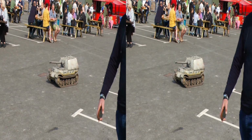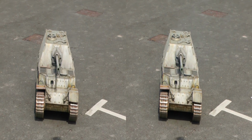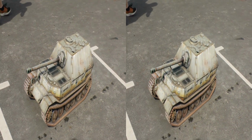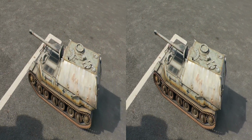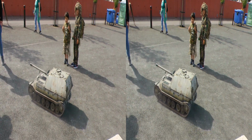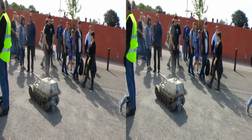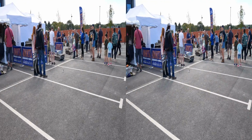Tiger, I think. Has even got exhaust fume. So it really was a fantastic hit. Could possibly fire a real round and do some damage.